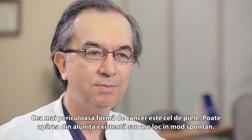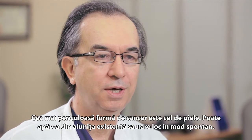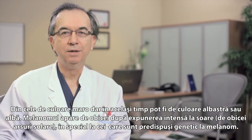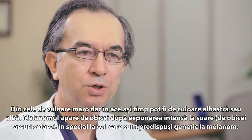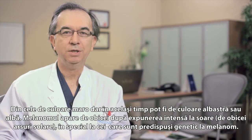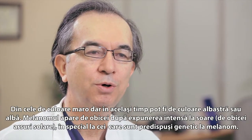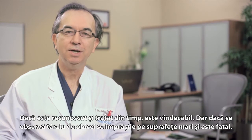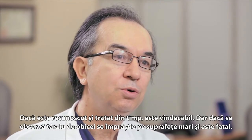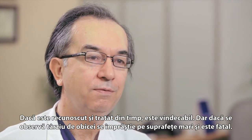It may arise from an existing mole or occur spontaneously. Those are brown but at the same time may be blue or white in color. Melanoma usually occurs following intense sun exposure, usually sunburn, especially in those who are genetically predisposed to melanoma. If it is recognized and treated early, it's curable, but if it's late, it usually spreads distantly and is fatal.